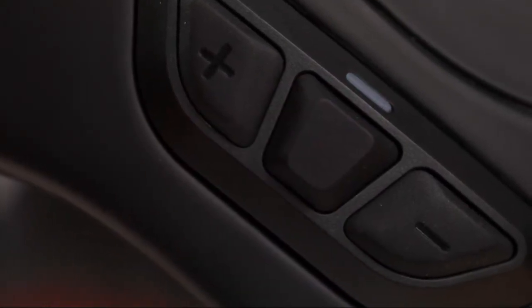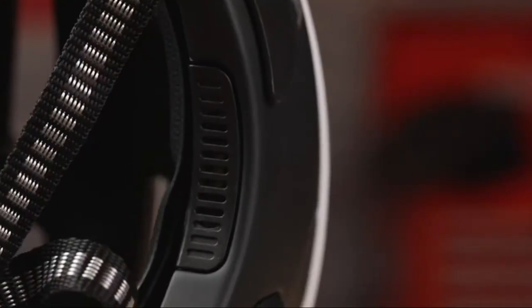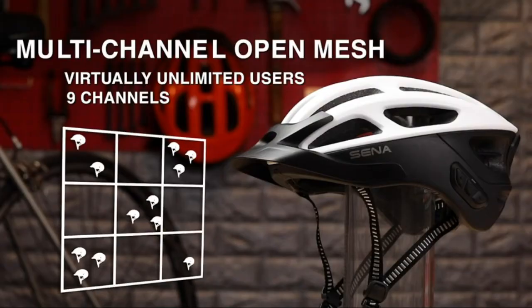The mesh intercom on. Using the helmet's built-in microphone and speakers, these riders can then effortlessly talk along the ride. The R1 Evo's mesh system also allows for 9 different channels of mesh communication, so riders can even make subgroups and jump back and forth between different channels.